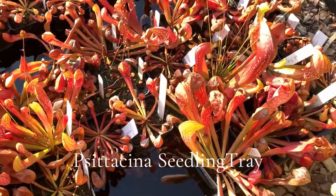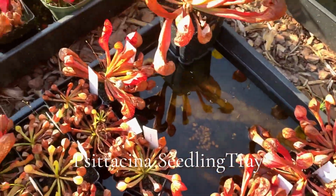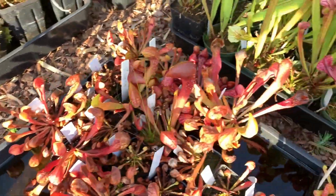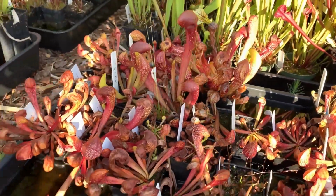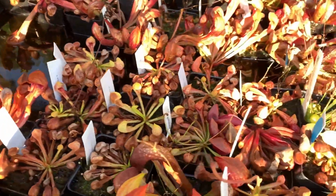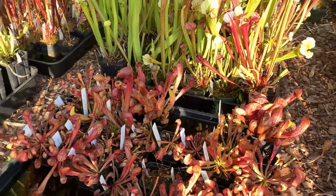Here's our Sarracenia tray down here. A lot of these are from open pollinated Sarracenia seed. So may not be pure species, but definitely mostly Sarracenia. A really cool plant. I think it's very underrated as a species. So really excited to see how these mature. There's some anthro-free clones right there that are all green.